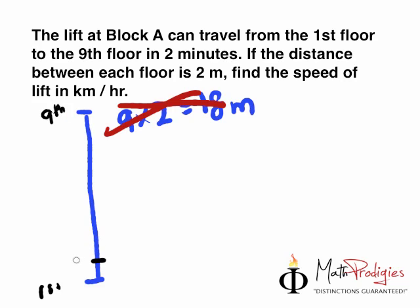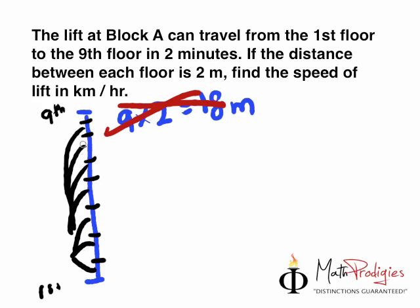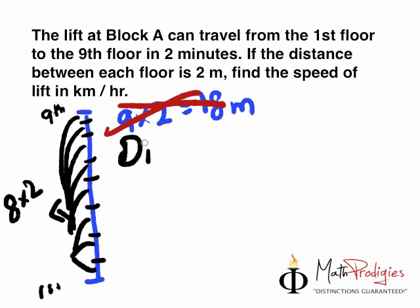So we cut 1, this is the 2nd floor, 3rd floor, 4th, 5, 6, 7, 8, and 9, correct? In the middle, there are 1, 2, 3, 4, 5, 6, 7, 8 times the distance of 2 meters. And hence, there is actually 8 times 2. So first off, understand that the distance equals 8 times 2, and that gives you 16 meters.